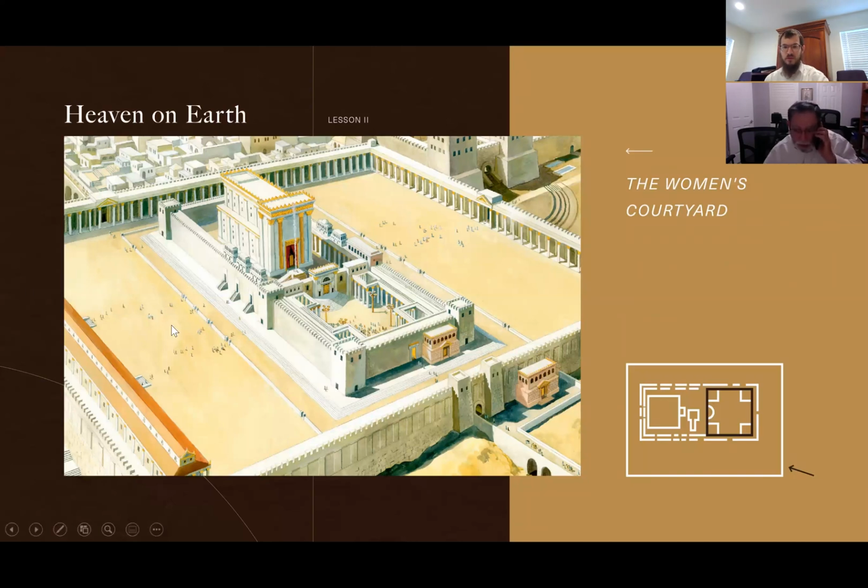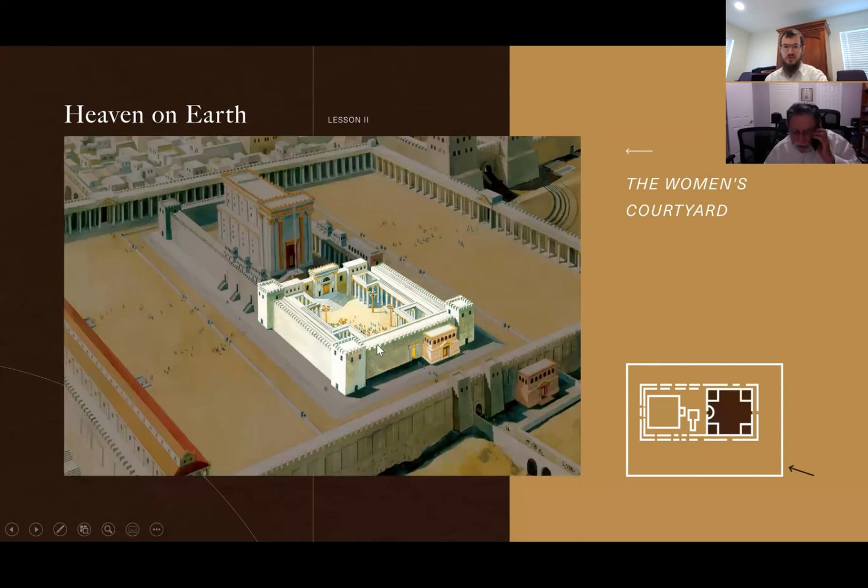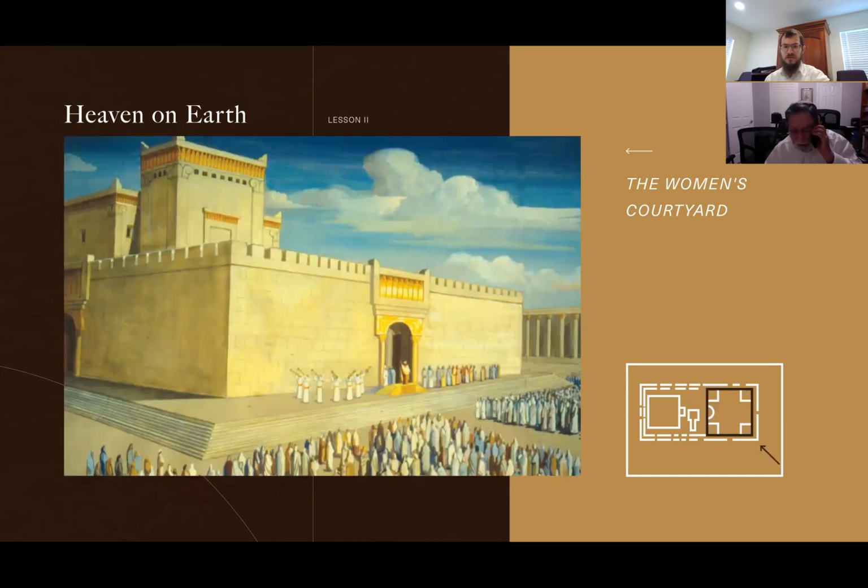So here, what they do in these pictures for you is they're showing you the entire Beit Hamikdash, and then in the corner, you'll see in a square which part we are talking about. So we're talking about this section right over here. This is called Ezras Noshim, the women's courtyard. There you can see it more clearly in the picture. It's being highlighted. That's the section called the Ezras Nashim. So what was happening inside the Ezras Nashim and what was it for is what we're going to take a look at.